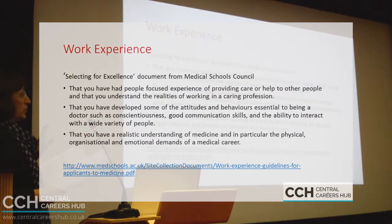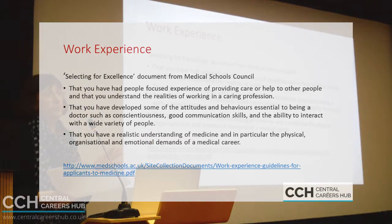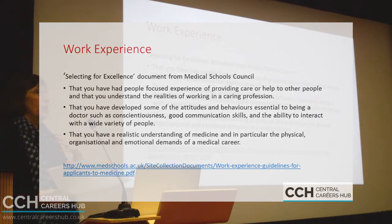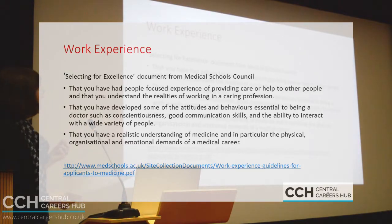And I thought this was quite useful because there is no template for work experience. There has been a shift over the time that Tim and I have been doing it in terms of what institutions say are their requirements. And I think the two points that I would emphasise here are the issues to do with, have you had any experience with caring for somebody? And the other thing is interacting with a wide variety of people.